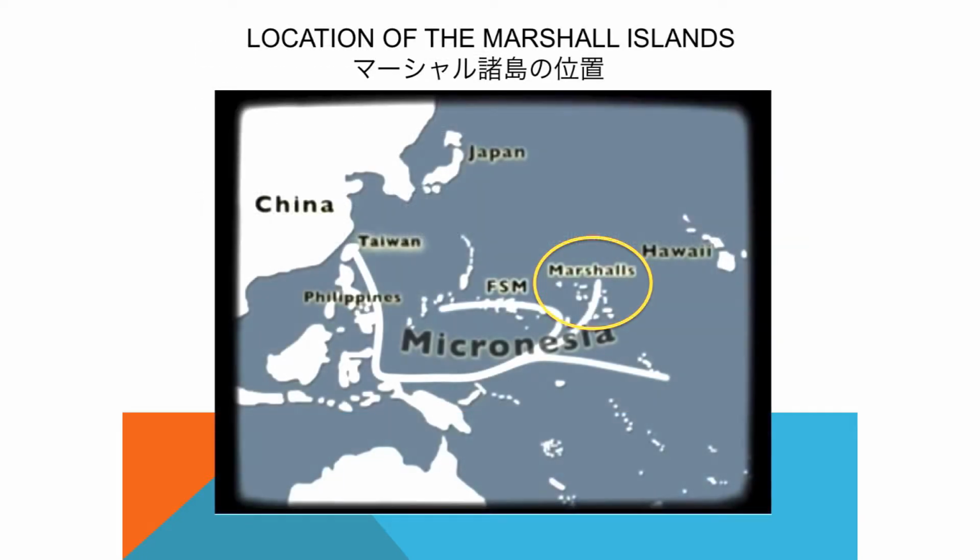All right, just to show you on the map where the Marshall Islands is, it's right there. In Micronesia, there's the Marshall Islands right there. Before it came under the U.S., after World War II, it actually was under Japan. So when the U.S. won the war, they took the Marshall Islands from Japan because of its strategic significance.